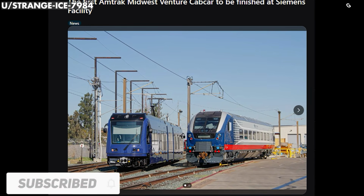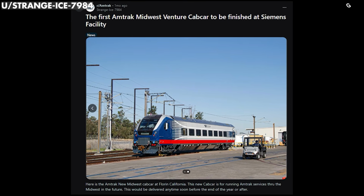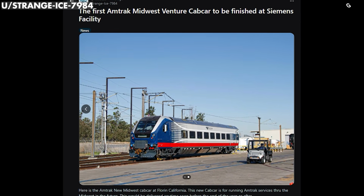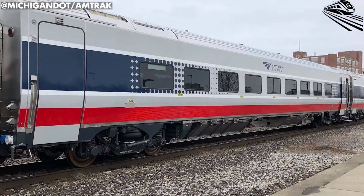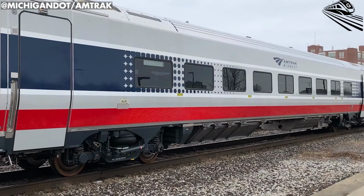Taken together, the comments show a community that's deeply engaged, not just with how the train runs, but how it looks, how safe it feels, and whether it truly represents progress for the network they care about.